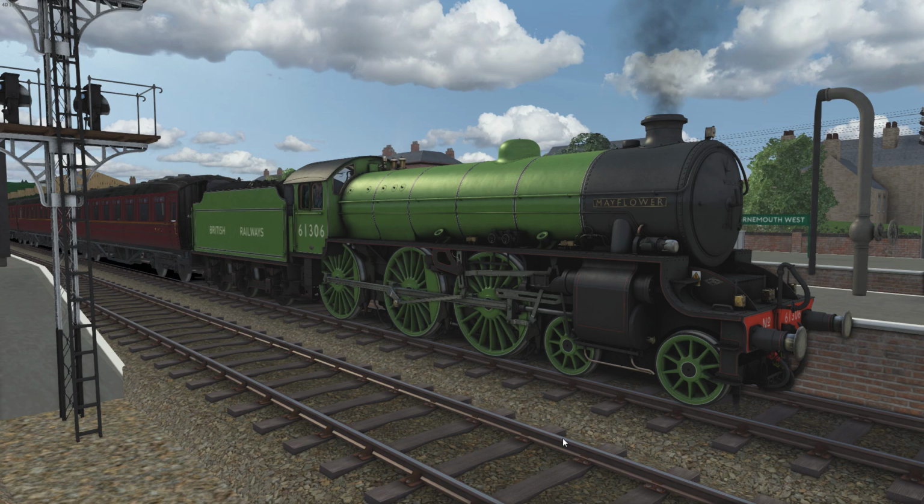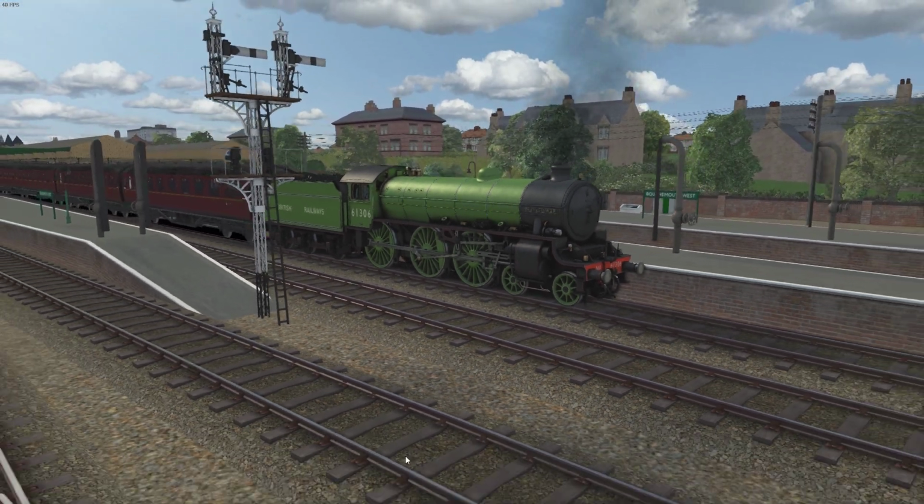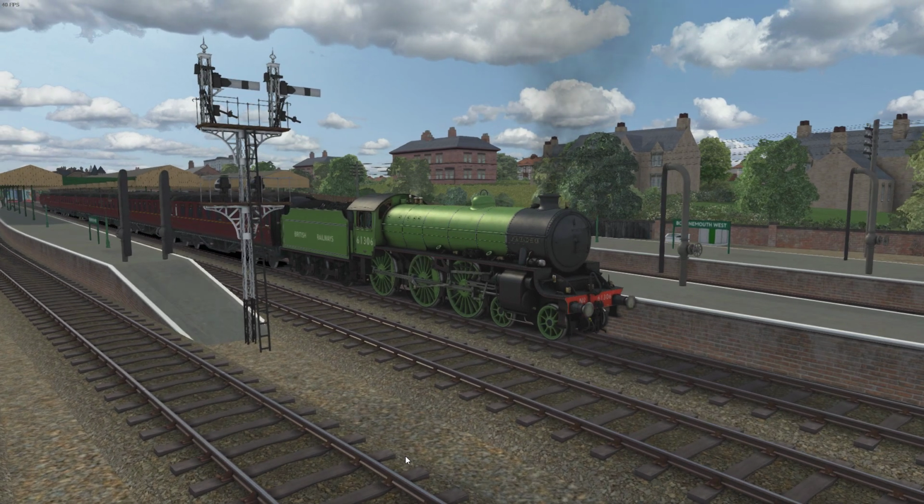So, comparatively speaking, these locomotives are going to be on par with those two locomotives named, the Black Fives and the Halls, which we also do have in-game. So, not an absolute powerhouse, but not a slouch either. And it'll certainly pick up and run.